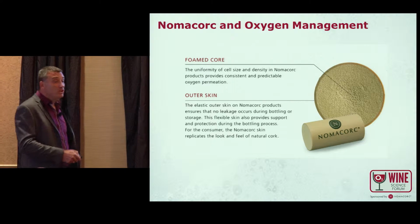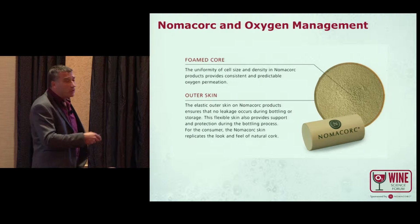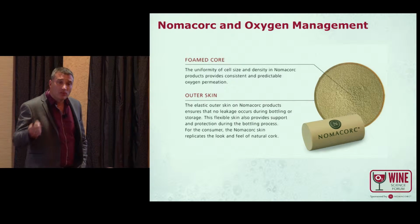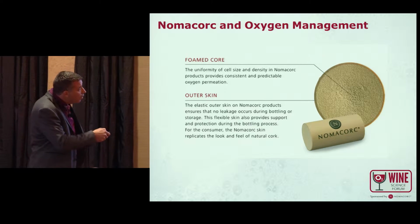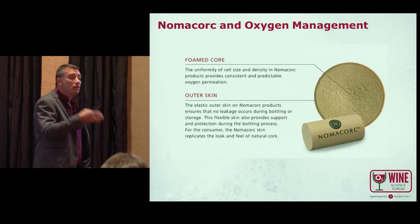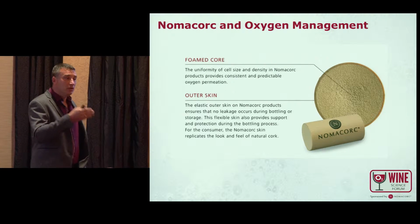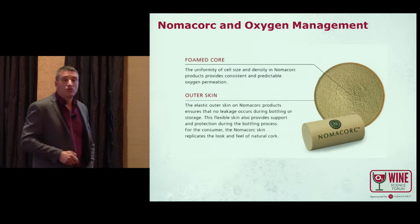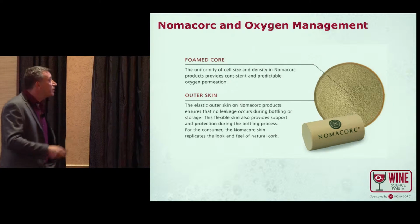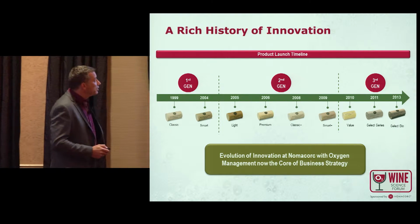So what we want to do is to avoid as much as possible the leakage that can occur between the bottleneck and the side of the closures, forcing all the exchange to go through the oxygen filter. So if we can manage to do it, then we can really control that, because through our production, we can make different sorts of filters. Okay, so that's a very basic foundation of what we are and why we are so much interested in oxygen management.